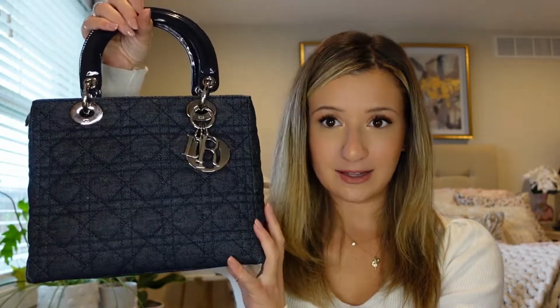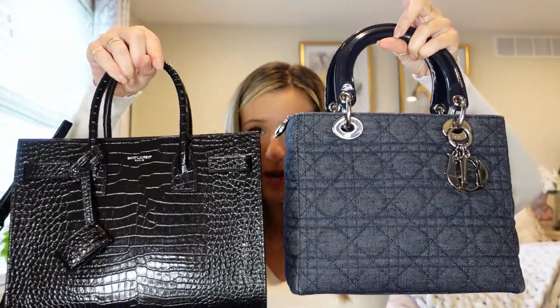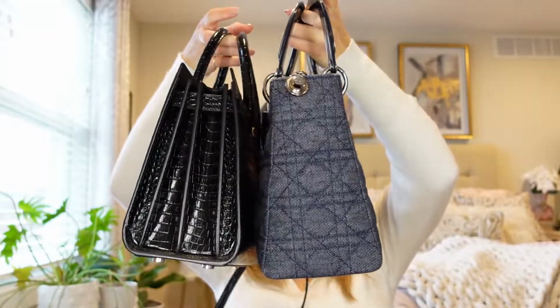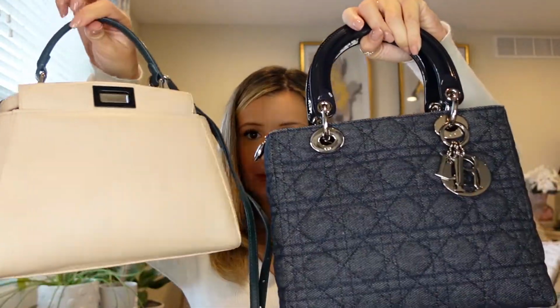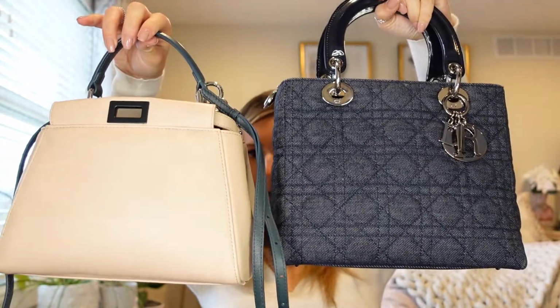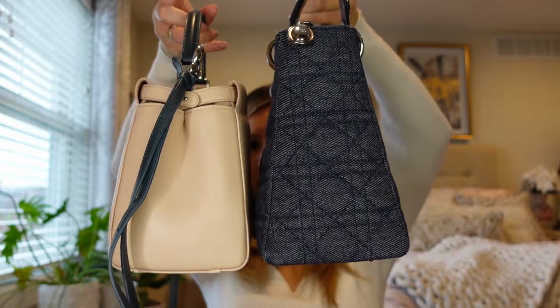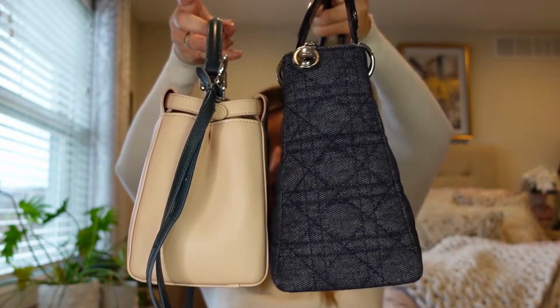This is the Lady Dior in the size medium. So this one is by far the biggest, but I'm going to show you in comparison. Compared to the Saint Laurent, it is just a little bit bigger in height. The width is a little bit bigger. And I am going to show you these flipped around, but let's also compare it to the Fendi. So it is substantially bigger, but not by too much. And the width is pretty similar, but obviously the Dior bag is much taller.